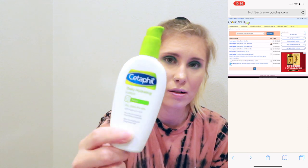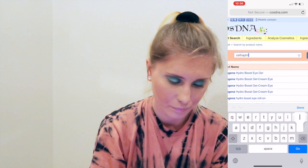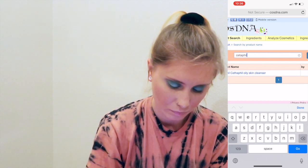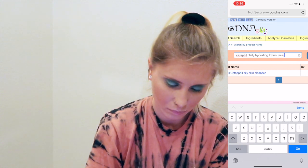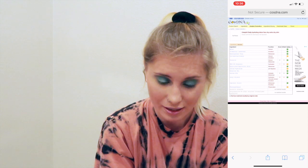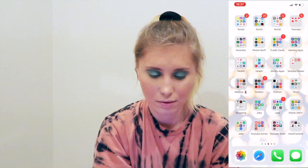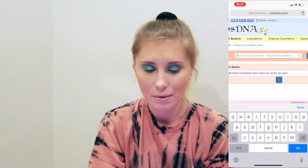Next, let's do my moisturizer, the Cetaphil. It has alcohol in it, so it causes acne and it's an irritant. That sucks, dude. Now, here's the thing. I'm probably gonna use all these until they're gone. I just won't be repurchasing them, to be completely honest.